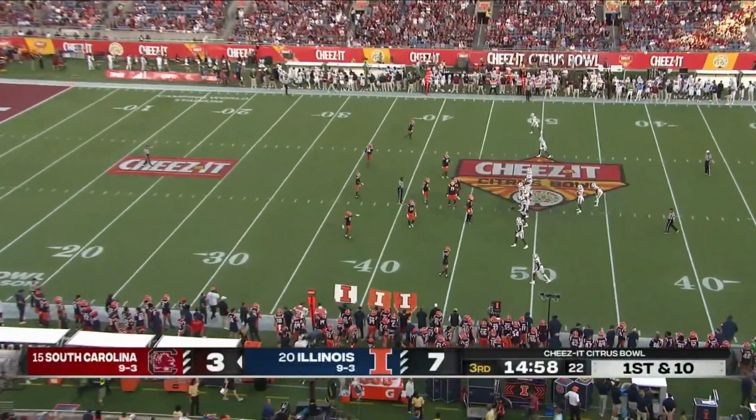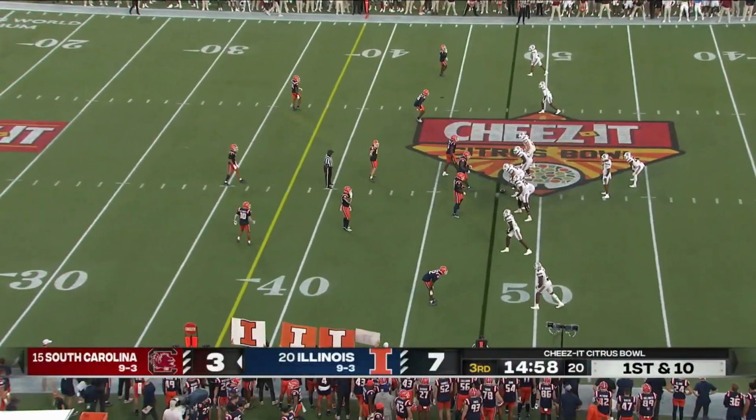Shane Beamer prides himself on that Beamer ball aspect. The special teams had not gone his way so far today, but that one certainly did.